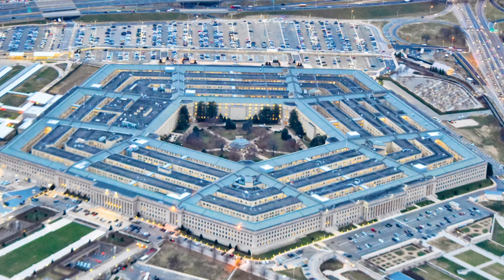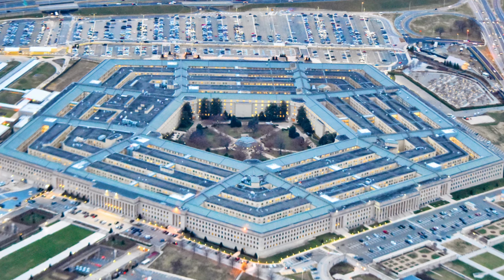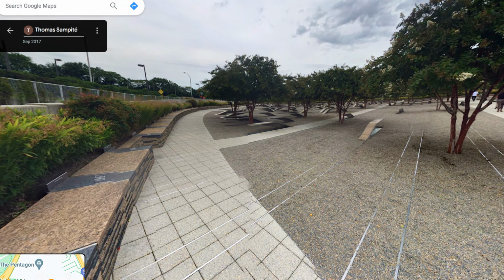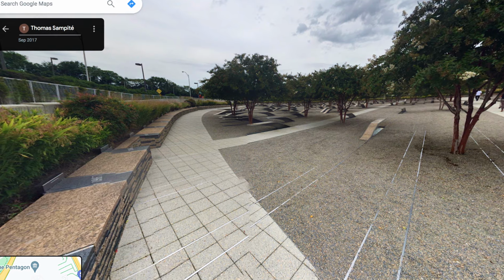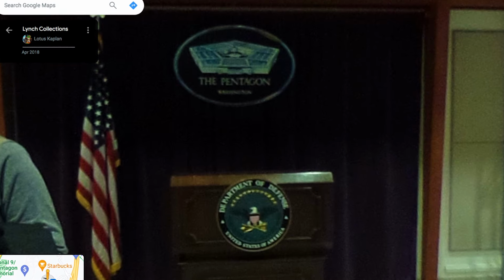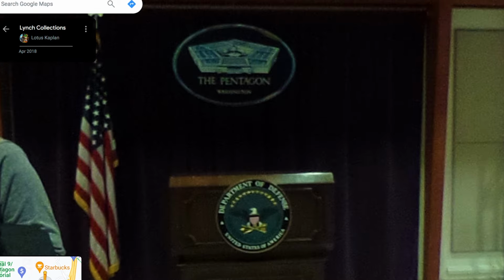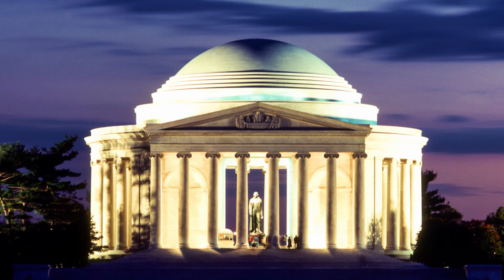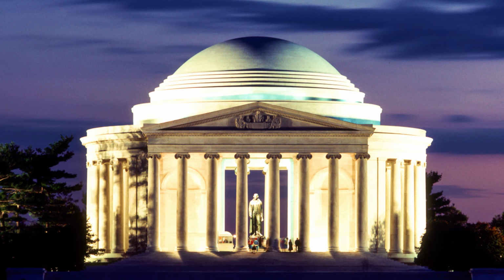On your tour, the guide will bring you to the Pentagon Memorial, the Hall of Heroes, and the historic Inner Courtyard. You will also learn about the history of the Pentagon and the Department of Defense. Because the Pentagon is a politically sensitive location, you'll have to make a reservation several weeks in advance and pass the background check.